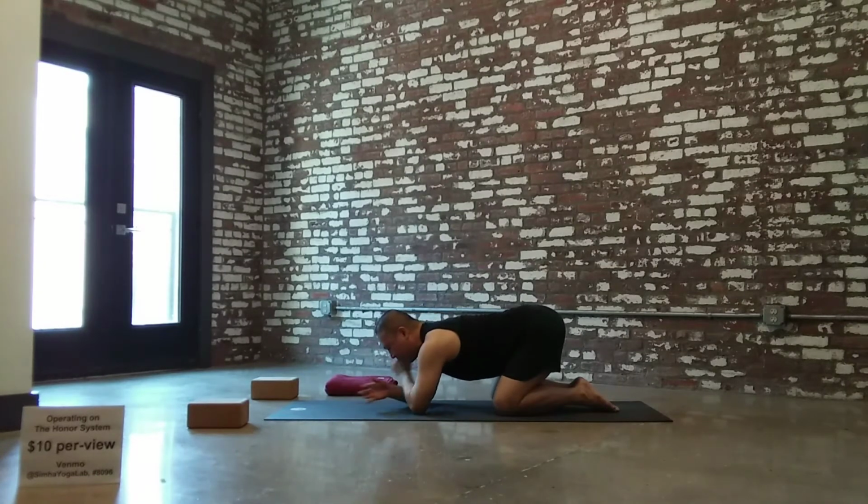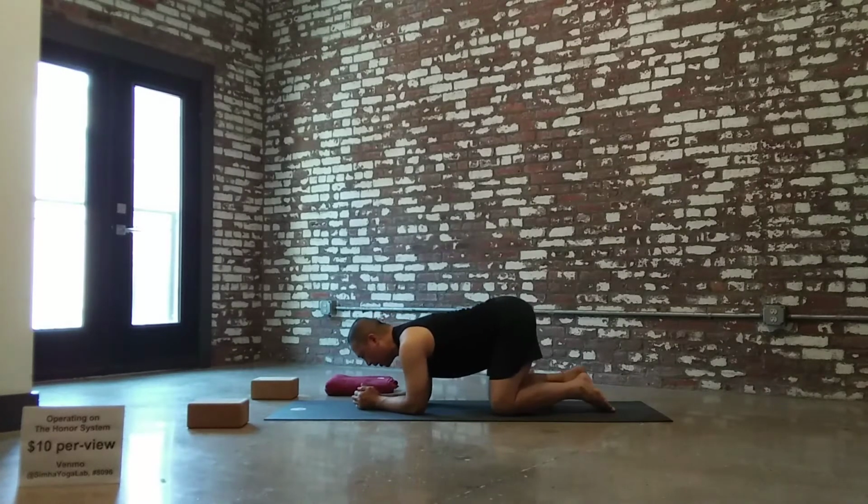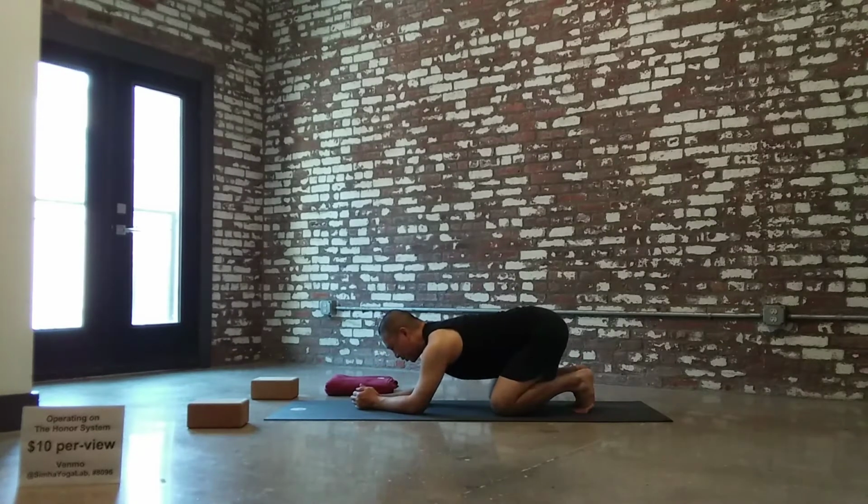Take your forearms down, grab opposite elbows to measure out for your shoulders width. Alright, so we're taking a dolphin push-up type of thing, but we're working with the legs and the heels instead. Alright, so take your hands into your fists, either interlacing or wrapping one hand over the other, creating a tripod.